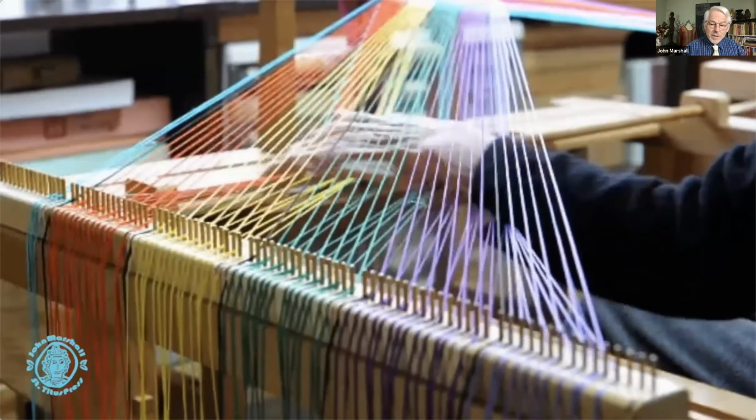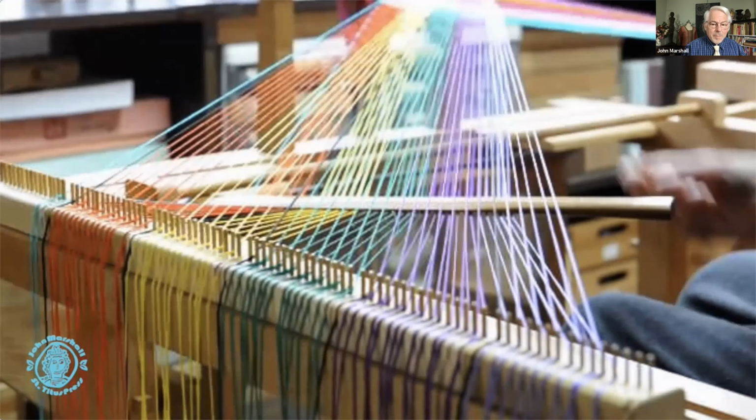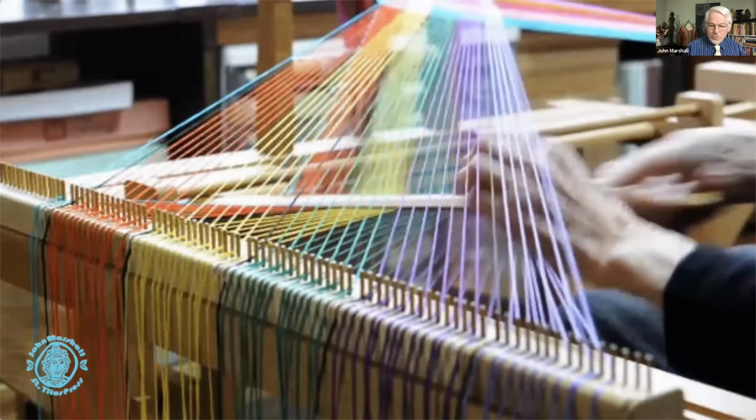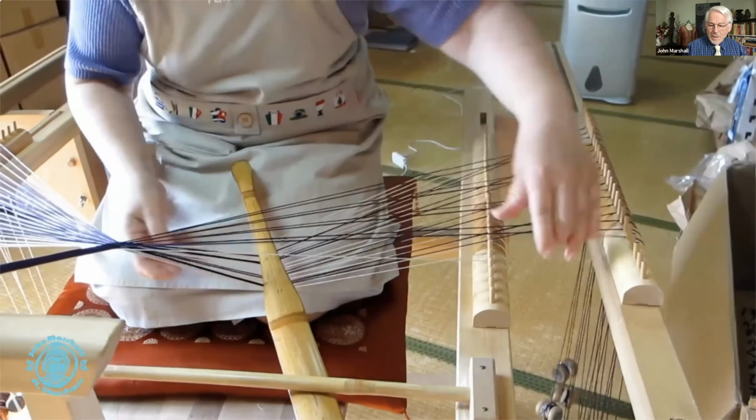I mean, it really is weaving in its own sense. Pick that bobbin up, pull it through, and place it at the farthest end close to her. And do this over and over again as she beats them into position. Okay, same thing here again.